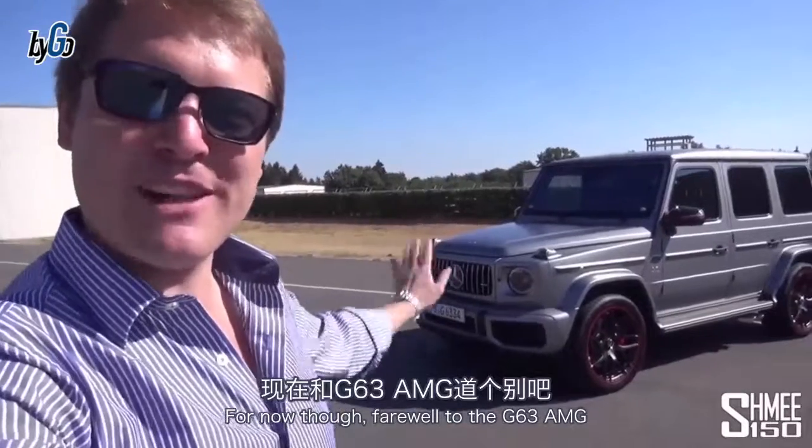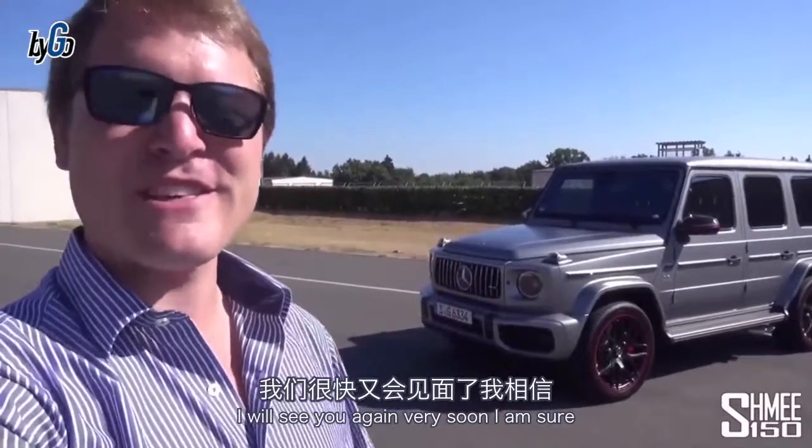For now though, farewell to the G63. I'll see one again very soon, I'm sure.